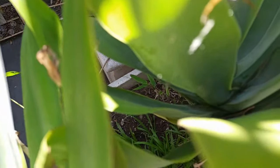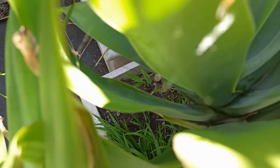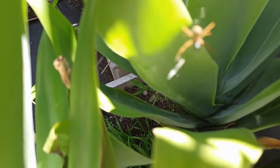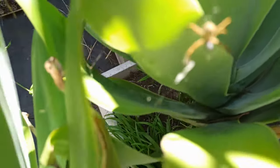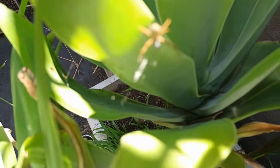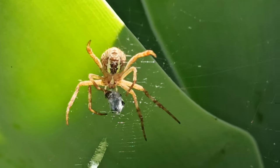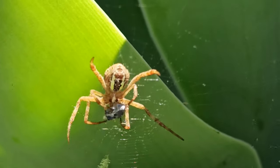Oh, and hold on, another one. See that? Where is it? There's another one down there. Focus, you bugger. Yeah, but he had four, and I actually saved four out of the web. Look at that. He's getting the bee. He's wrapping it up. Doing something with it.